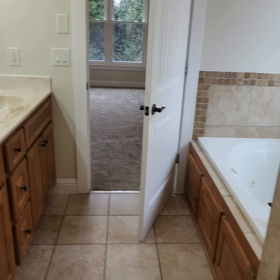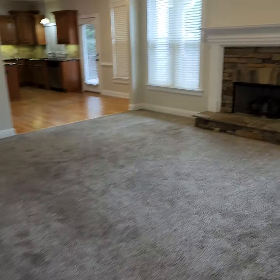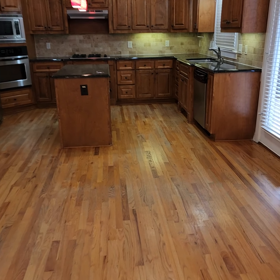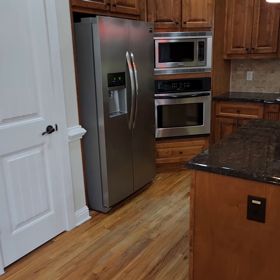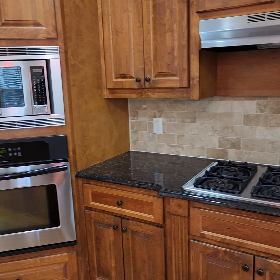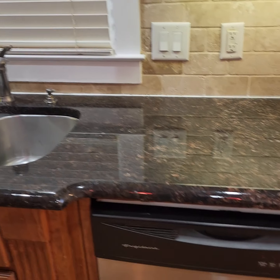All right, off to the kitchen we go. Family room, gas fireplace, of course. And this is the eat-in kitchen area, open up to the kitchen. Nice size fridge, gas cooktop with a range, nice backsplash, dark granite, but really nice. And don't forget your dishwasher.